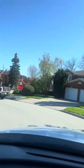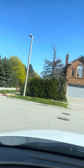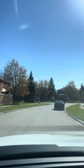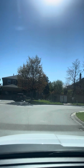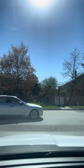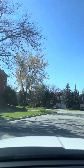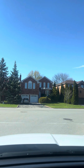So it is a roundabout here. And then they're gonna ask you to turn right. And turn right onto Giles Gate. There's a stop sign, come to a complete stop, and watch out for other cars. Proceed cautiously. Okay, it is safe for me to go. I go. And then I'm turning right onto King's College Drive.